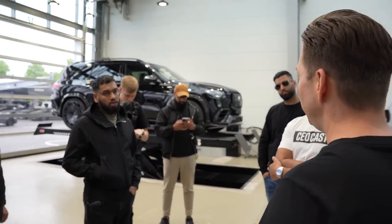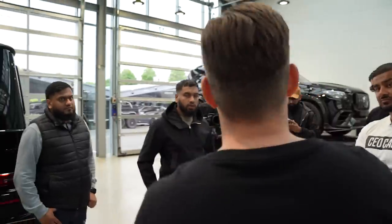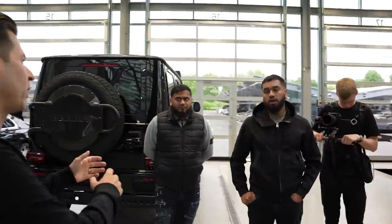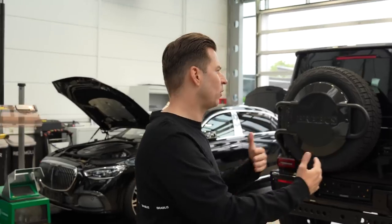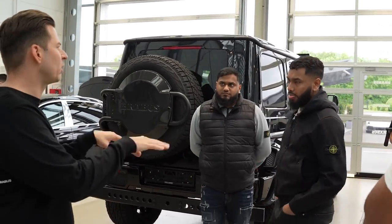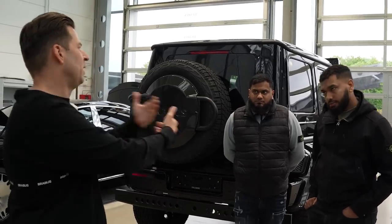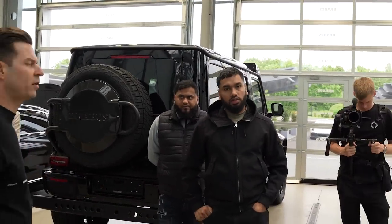And how many cars do you guys produce every year? Well, it's hard to say, because you can bring in a car and only have the wheels done. You can bring in a car and have a full build. It's always a mixture of things. If we have more people doing a little bit of exterior or interior, we can build more cars than with full builds. So it's hard to say.